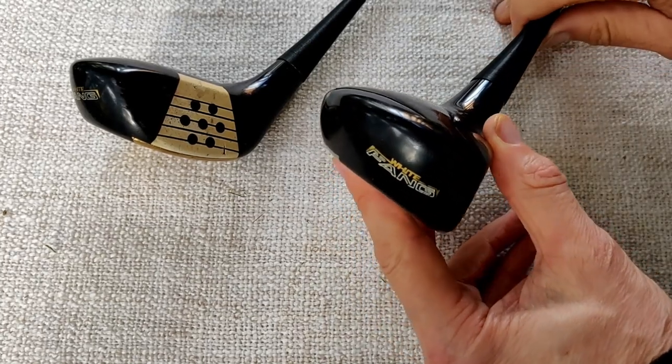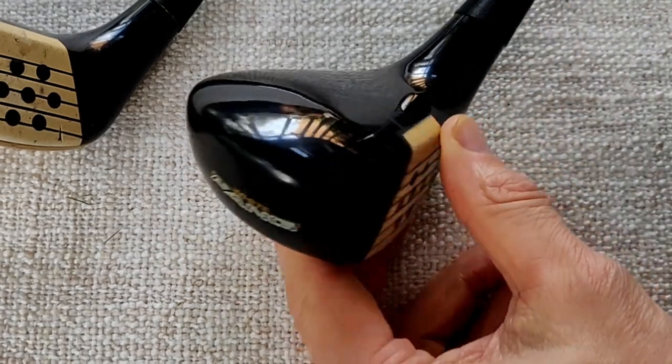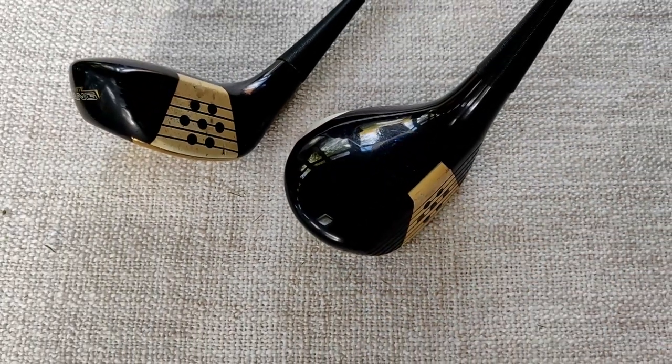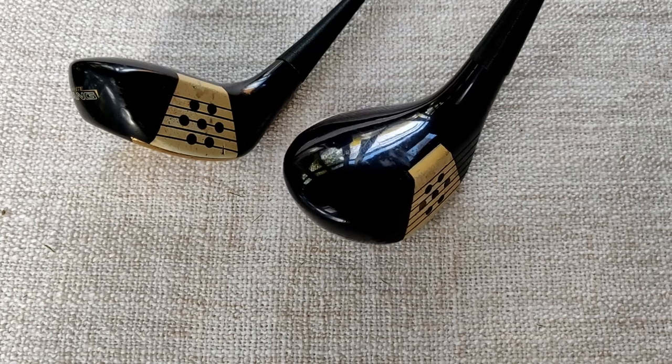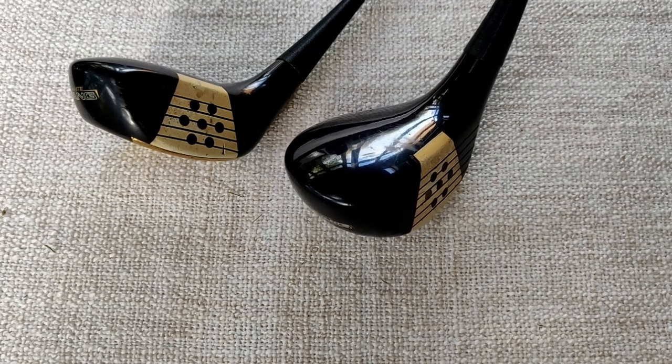We can see the name of the model there, White Fang. I think Jack Nicklaus used that on one of his putters that he was quite successful with. But this is the Mizuno White Fang graphite wood range.